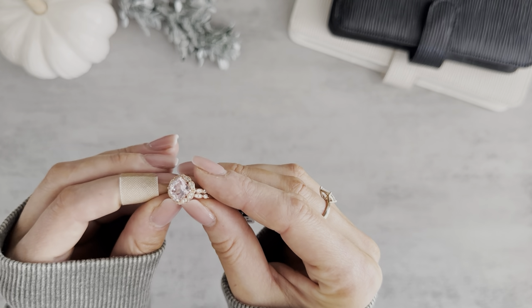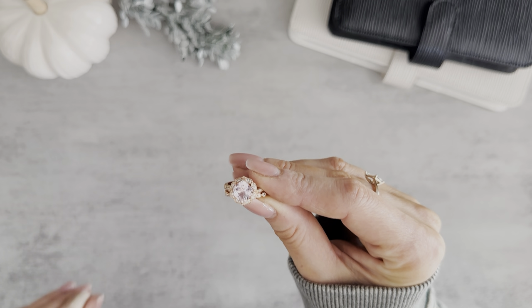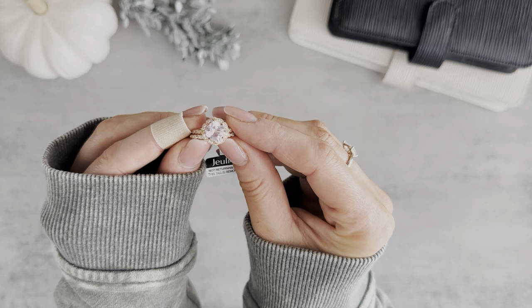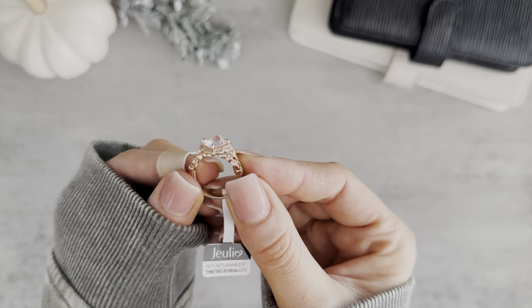I'm trying, you guys, I'm sorry about my Band-Aid. I sliced my finger on my paper cutter making cash envelopes, and it's fine, but I figured you didn't want to see the cut, so I'm covering it up with a Band-Aid. So I'm sorry, it's kind of not very aesthetically pleasing.